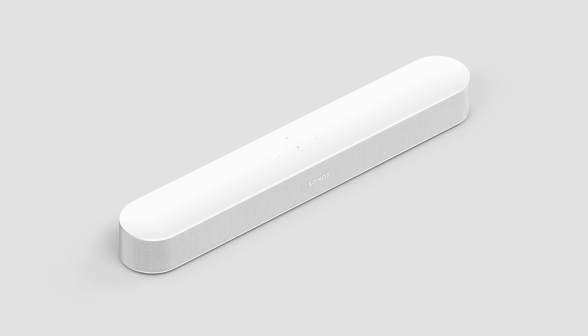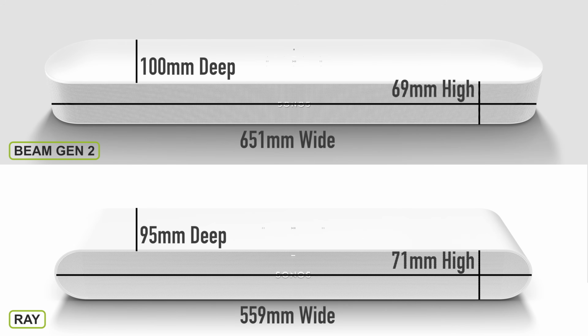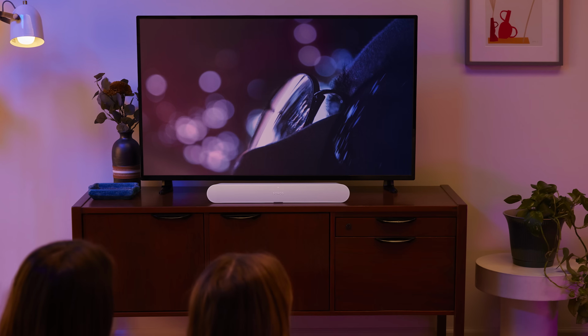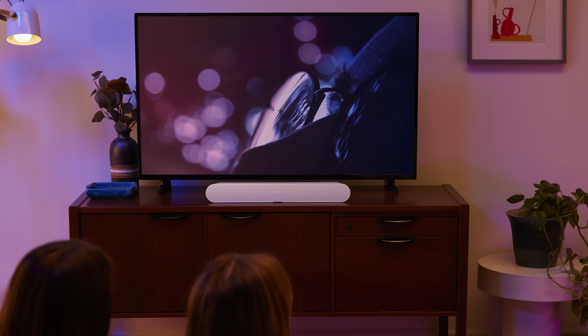The first thing we noticed when looking at this soundbar was that it appears to be quite deep from the photos and actually looks deeper than the Beam. But in fact, the Ray is actually 5mm less deep than the Beam. The width is different at 100mm shorter than the Beam, coming in at 559mm wide. So I'd suggest this will be ideal for 42-inch size TVs and above, which I guess would be perfect for those smaller Sony OLED models like the A90K coming this year.